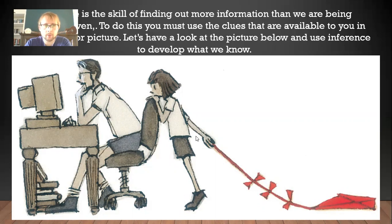Because there's things you know straight away. They're not inference, they're retrieval, I suppose. They're just saying what you see. But then talking about what else you think you can work out, that's where your inference is. So I'll give you an example.